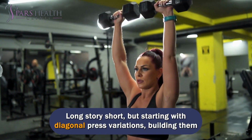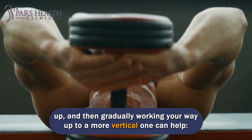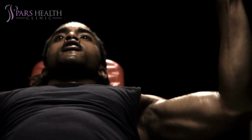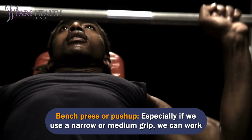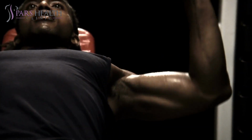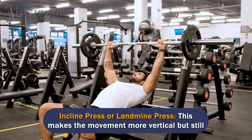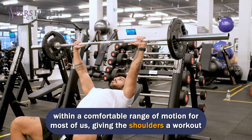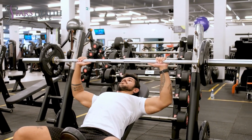Long story short, starting with diagonal press variations, building them up, and then gradually working your way up to a more vertical one can help. Bench press or push-up, especially if we use a narrow or medium grip, we can work our shoulders very hard, even if we don't press all the way overhead. Incline press or landmine press, this makes the movement more vertical but still within a comfortable range of motion for most of us, giving the shoulders a workout to lift things higher.